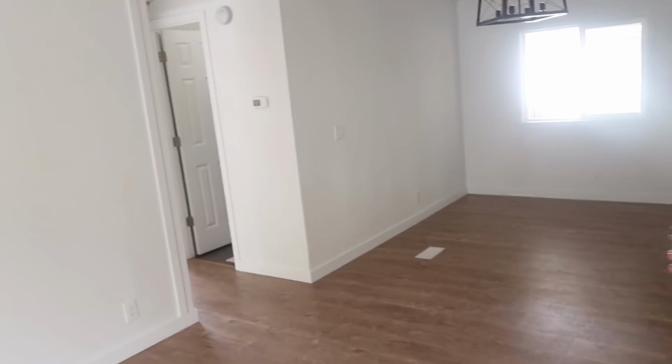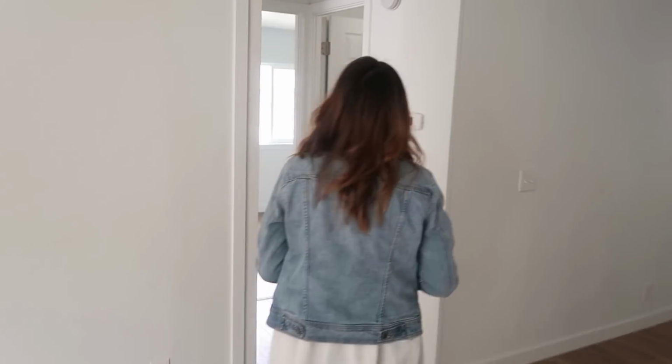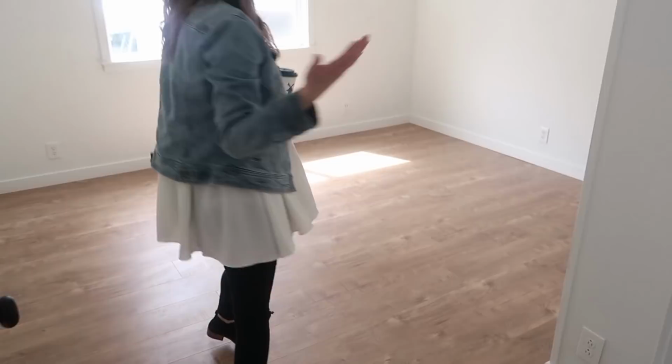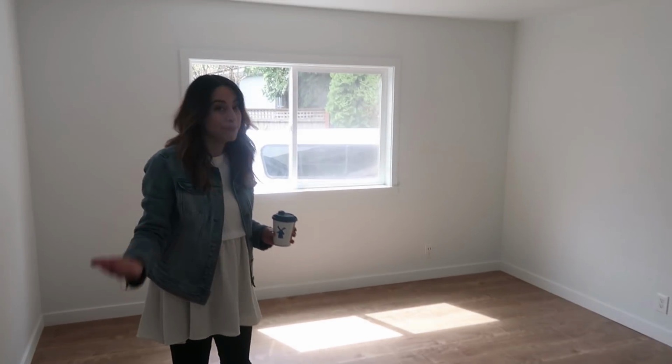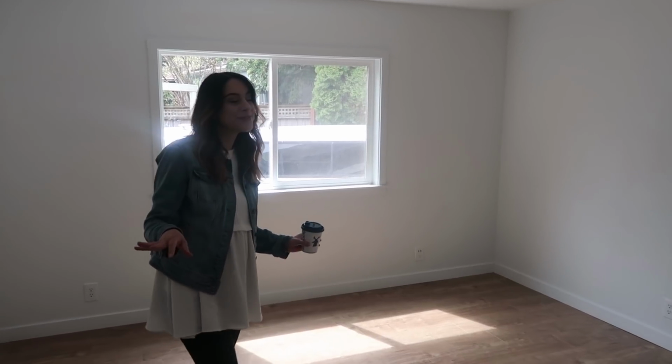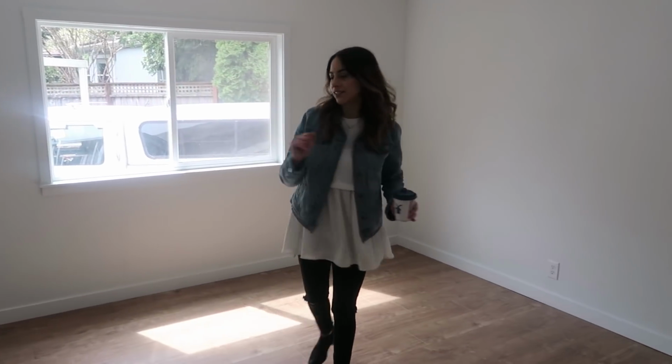So we're going to start over here at the 2 main bedrooms. You guys get a sneak peek of the kitchen. This is all the original lighting. We just left it because they're fine. Bedroom number 1. It's actually pretty big and spacious. Like, I think this is bigger than most of our rooms at home. They added closets to each of these.